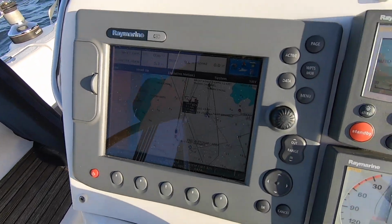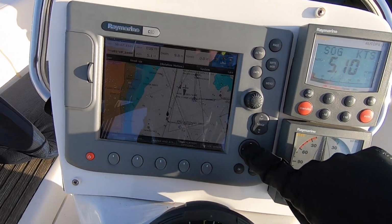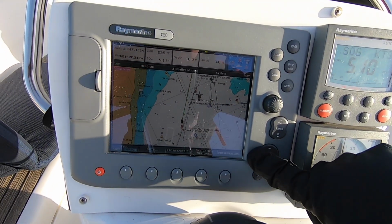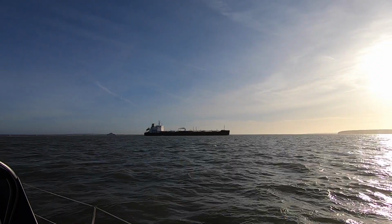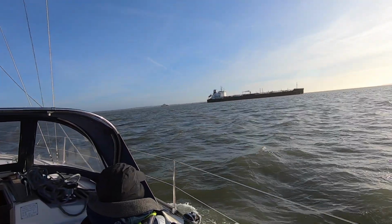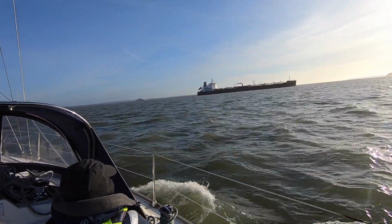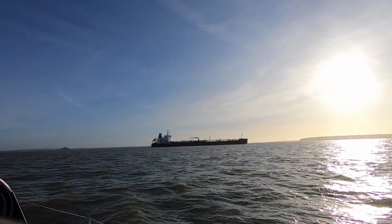The AIS bit is now working really well, and you can see it flashing there saying that we've got a target. There it is, and there's the other boat there, so that's working really well. He's just turned back round and gone the other way. So we will turn a little bit this way now, because we do not want to go over the bank. And there's the ship.